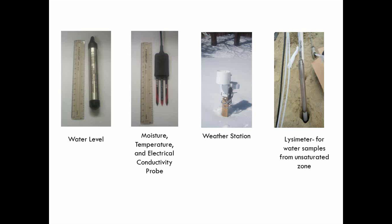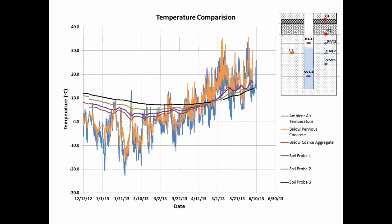And so we have them installed in the unsaturated zone. So if we create a negative pressure inside the lysimeter, it will draw any available water into the lysimeter to sample the unsaturated zone. In addition, in the grass portion, we installed a rain gauge and temperature sensor. There's also a suction lysimeter and 1 soil moisture probe embedded at an equivalent distance to under the pervious concrete.